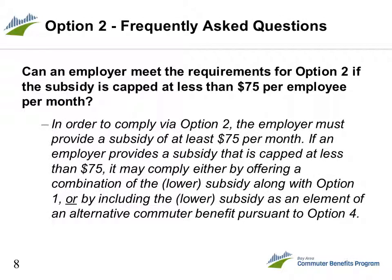Let's look at a few frequently asked questions about Option 2. Can an employer meet the requirements for Option 2 if the subsidy is capped at less than $75 per employee per month? No. In order to comply via Option 2, the employer must provide a subsidy of at least $75 per month. If an employer provides a subsidy that is capped at less than $75, it may only comply with the program by offering a combination of the lower subsidy along with Option 1, or by including the lower subsidy as an element of an alternative commuter benefit pursuant to Option number 4.